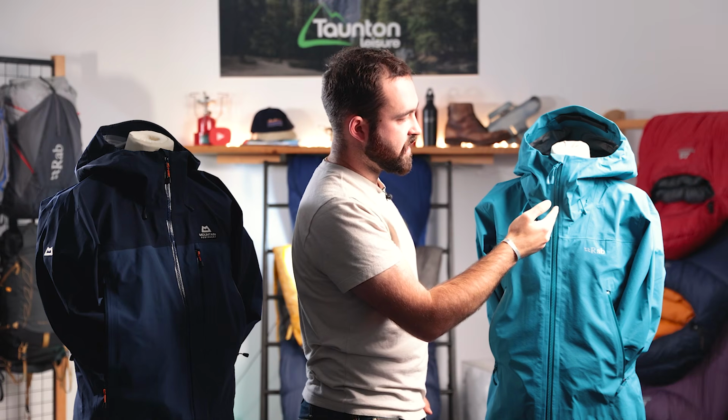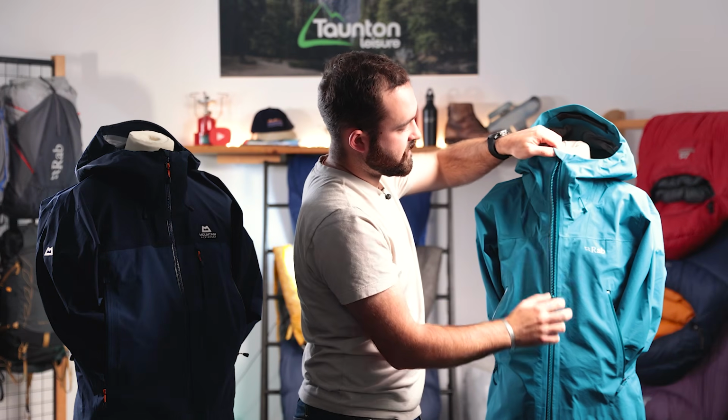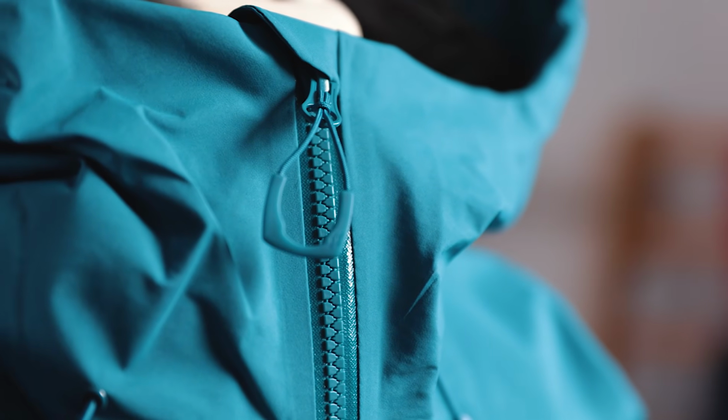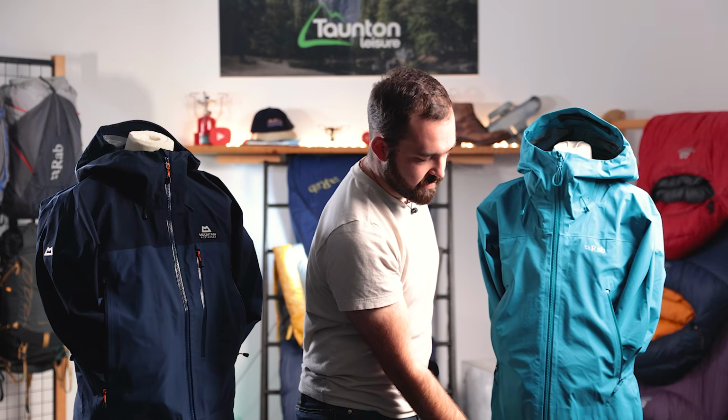We're seeing a really nice high quality YKK Vislon main zipper, so a taped zip, again backed up with an internal storm flap just to lessen the chance of any water migrating its way through the zipper, and if it does, it's then caught by the storm flap. A slightly nicer zip puller, I know that sounds silly, but it's a slightly bigger, bulkier one to grab, so if you're wearing gloves, a bit easier to get hold of, and the zipper is still a 2-way one, so you can use this if you're belaying.